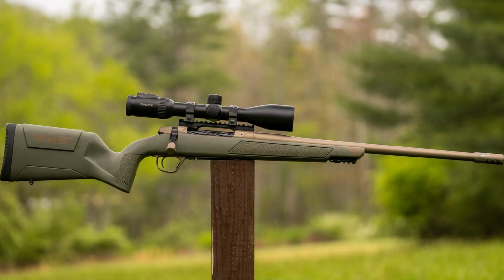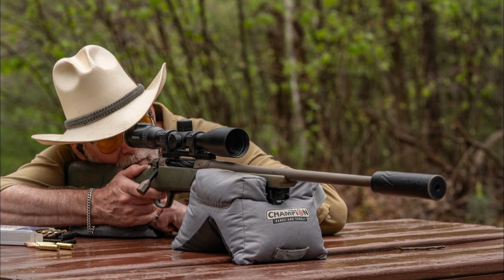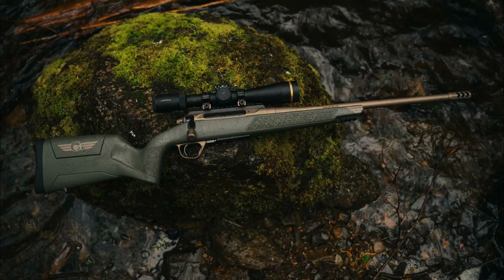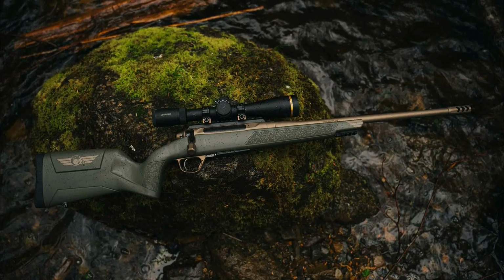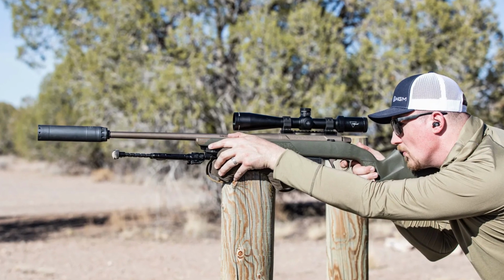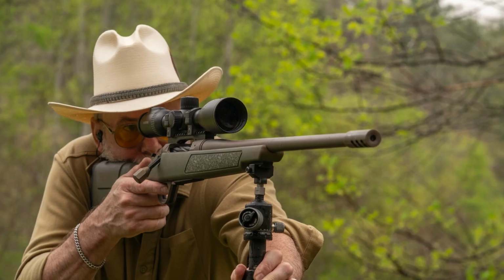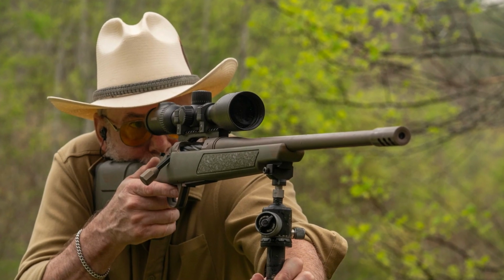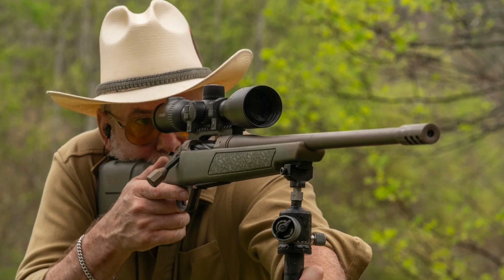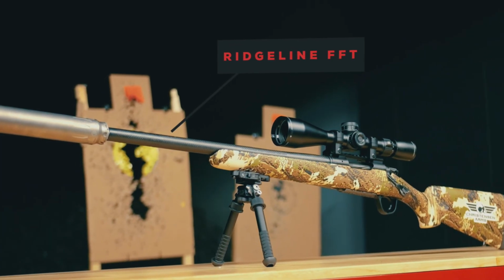Then I shot the Christensen Arms Evoke. And suddenly I realized we're living in 2025, not 1995. The Evoke looks and feels like a rifle that belongs in a higher price bracket. It's a bolt action with a carbon fiber stock that keeps it light on your shoulder when you're humping through the woods. The barrel is button rifled and finished with Cerakote, which means it shrugs off rain, snow, and whatever mud your hunting buddy splashes on it when he slips on a log.